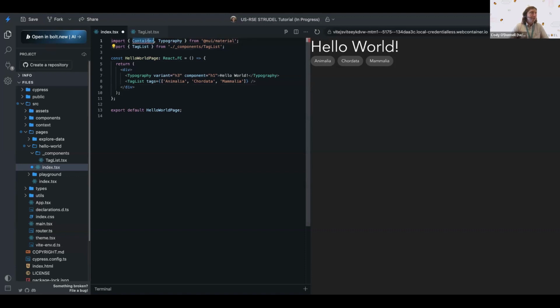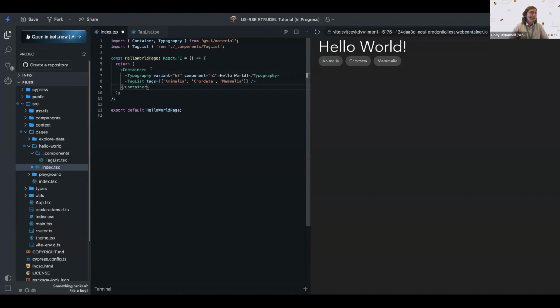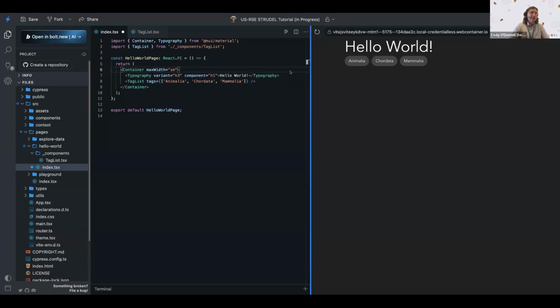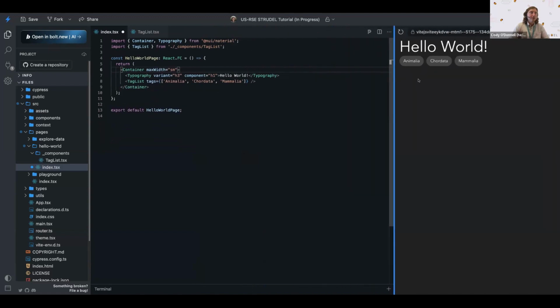So the container we've imported, and now we want to wrap the content using a container instead of a div. Okay, we can see that that added a little bit of spacing on the left side of our content. And now let's use the max width prop to make sure that we have a smaller container. We'll use the small size, which is SM. And so now you can see that the container width is constrained to a smaller size, even when the width of the window changes.